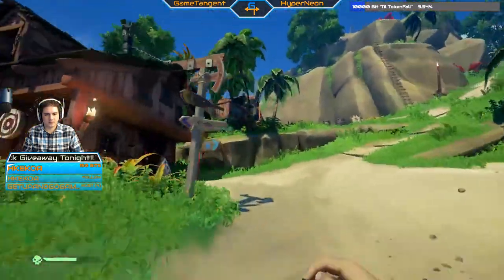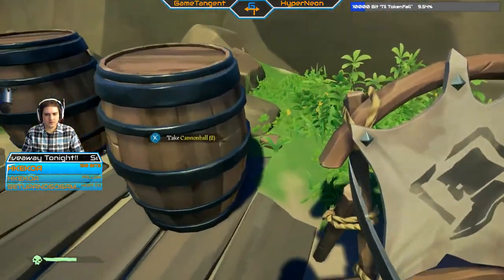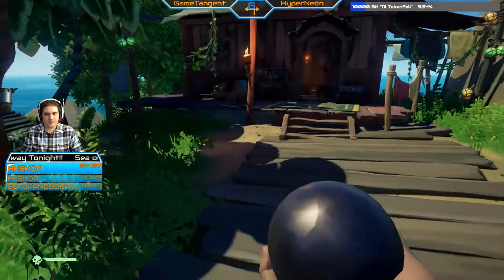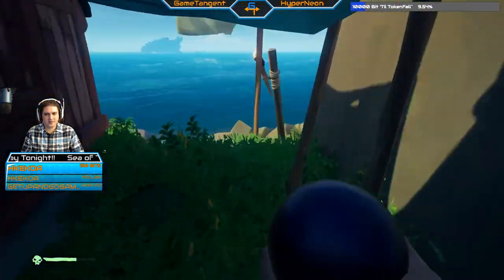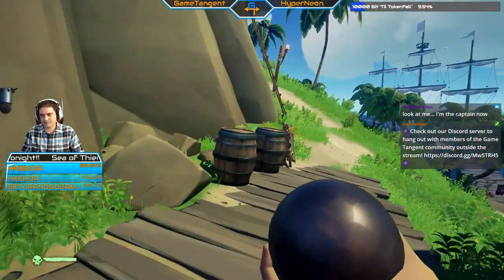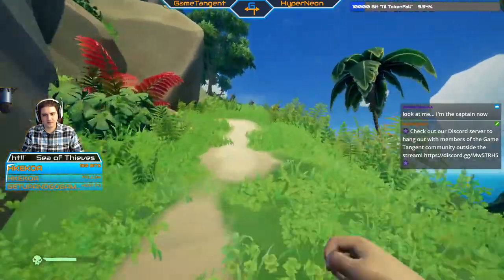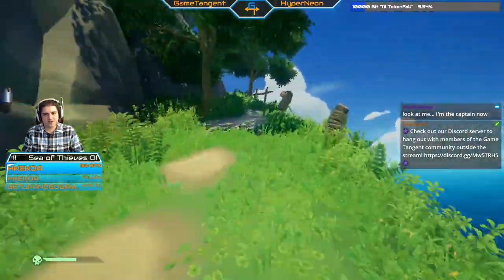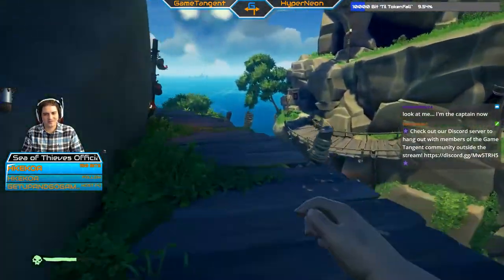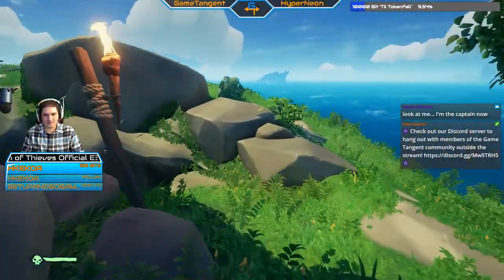Alright. Speaking of which, is our captain ready to help us raid this island? Where'd the fort go? The skull sound. Oh, there it is. Yeah, just looking for some cannonballs real quick. Stock up. Look at me. I'm the captain now. You gonna be able to make it through this skull fort? Flame screams? Okay, that was an insane lag spike.